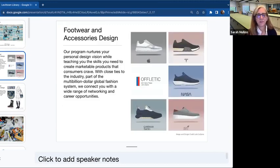So our program is really about teaching students about design, production, and the creative elements of footwear and accessory design. It's a huge industry, and although you might associate FIT with fashion design and think just about clothing, the footwear and handbag, belts, small leather goods is a huge multi-billion-dollar part of the industry. And so there are a lot of job opportunities in footwear and accessory design. And we like to say that the shoes and accessories make the whole outfit.